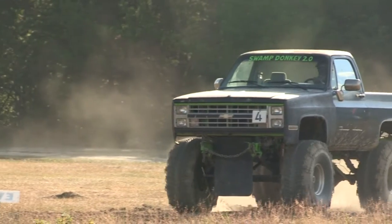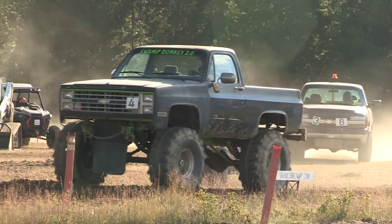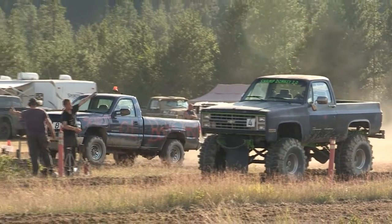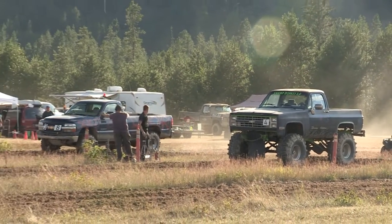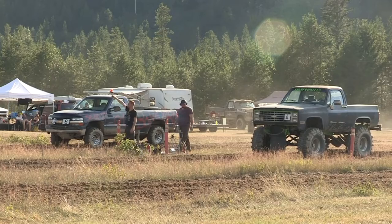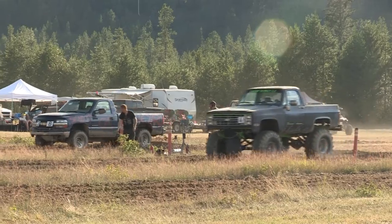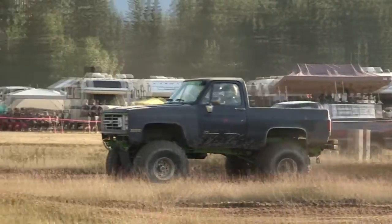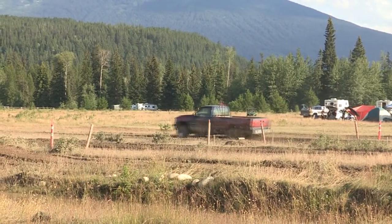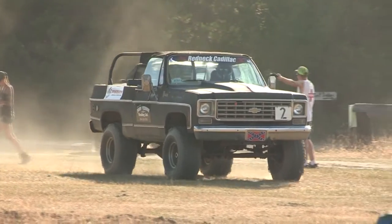I believe he's going to go against the Boneyard again, Robert Russell. Here we go. Well, just when you thought you'd see the last of this truck. Robert Russell hot lapping. I mean, literally hot lapping. Going against the Swamp Donkey. A 6449 for Len Detour. Now here comes Curtis Rickaby.